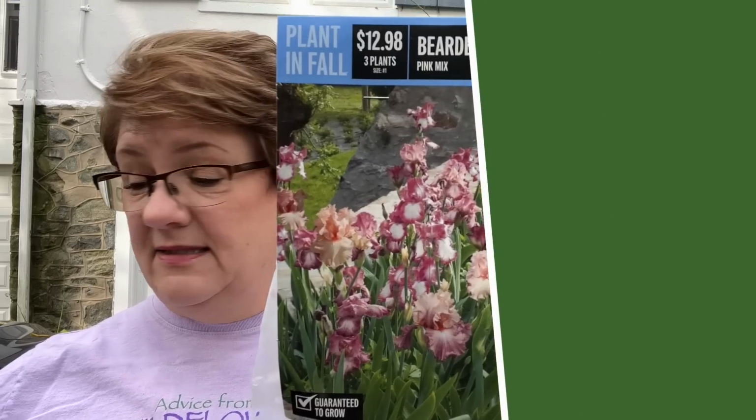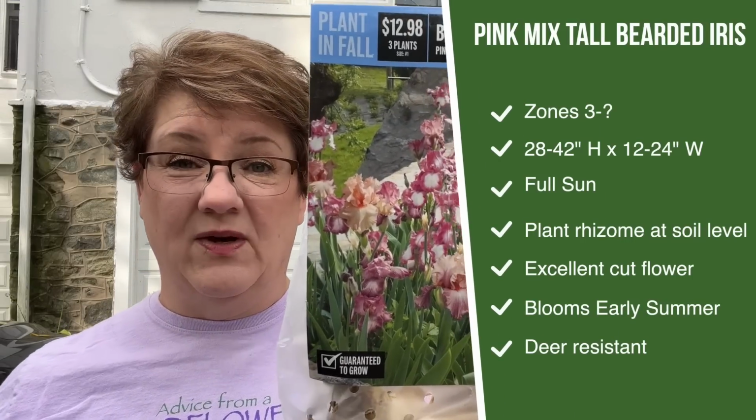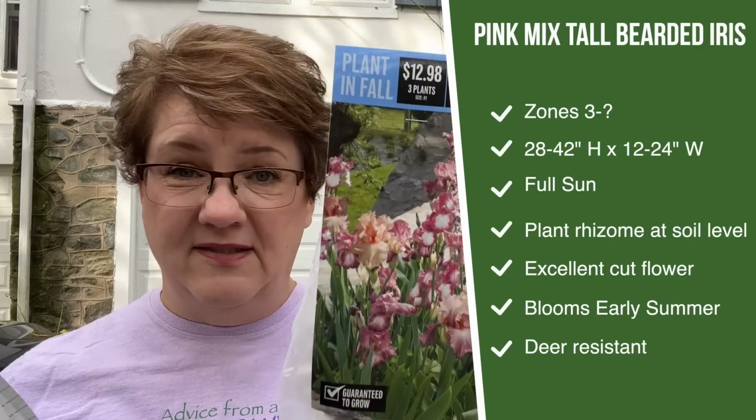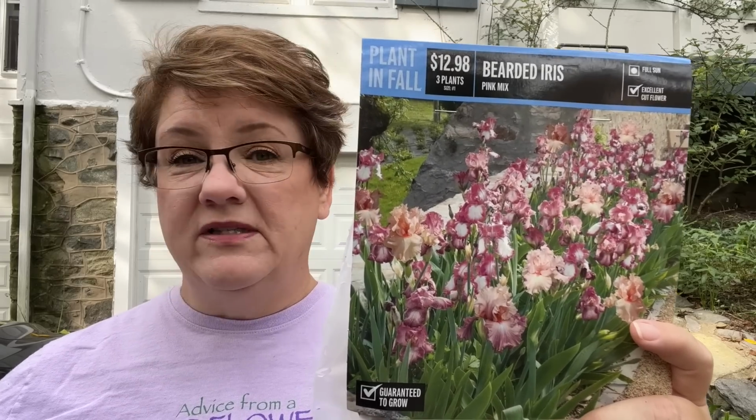They don't say exactly what they are. There are 3 rhizomes in each of these 2 packages, so I got 6. I'm going to be planting all 6 of these in the same clump so that I have a bigger statement right from the beginning. They want to be in full sun.